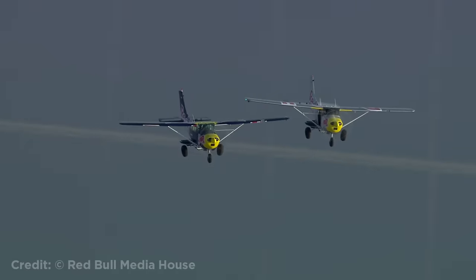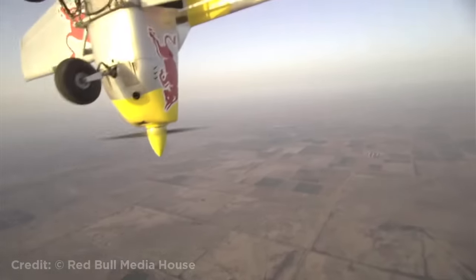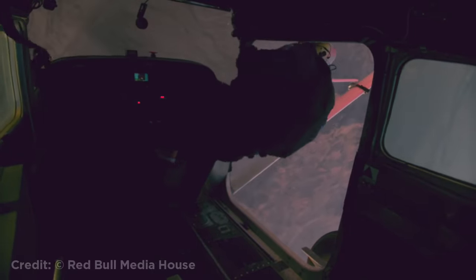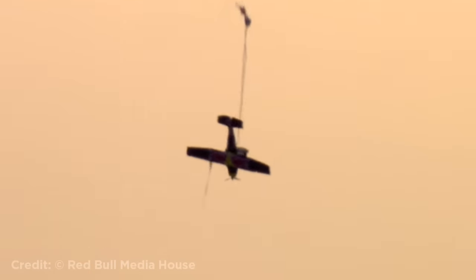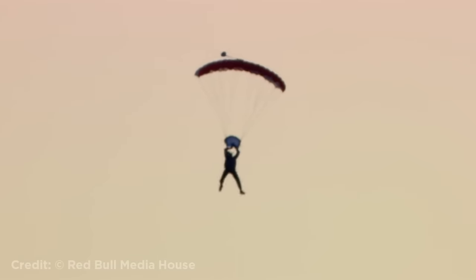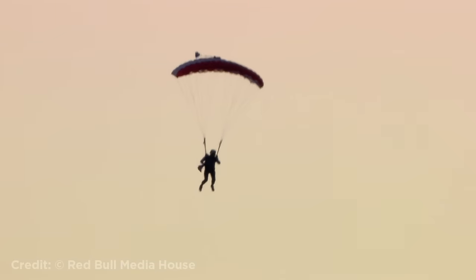These two pilots attempted to swap planes mid-air by both of them jumping out and landing inside the other plane. One of the pilots managed to do it while the second plane entered a spin. The second plane crashed to the ground while the pilot landed safely using a parachute. The stunt was done by Red Bull and luckily no one was injured.